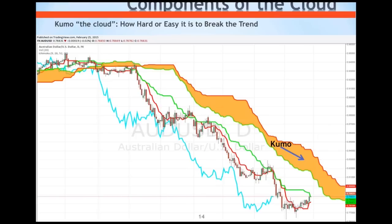When the shaded area is very thin, it is very easy to break trend, and I could almost make a case that there really is no trend, and the trend hasn't really fully developed yet. So the thinner parts of the cloud can tell me that it's going to be a period of choppiness or consolidation. I want to see breaks of a thicker part of the cloud. The thicker part of the cloud, the better.